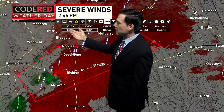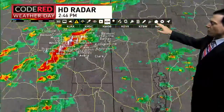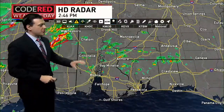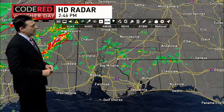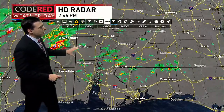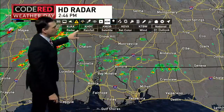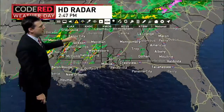Let me go back to the main radar product here, back to the home view. That's going to be our main focus, but we are tracking additional showers and thunderstorms mainly north of the I-10 corridor at this point. Thankfully, nothing as of right now is at severe criteria, but we'll be watching all these storms very closely. I'm going to go to the national view, so we can see what's happening just off to our west as well.